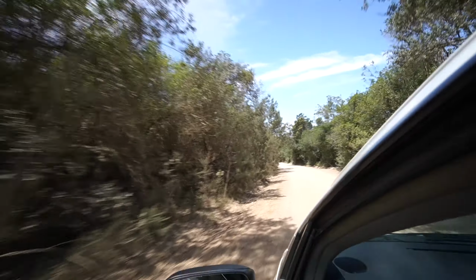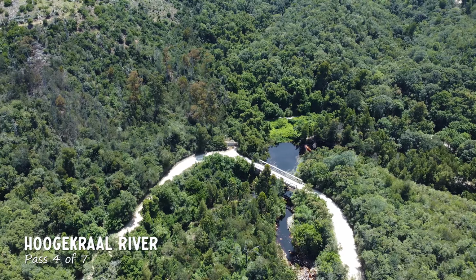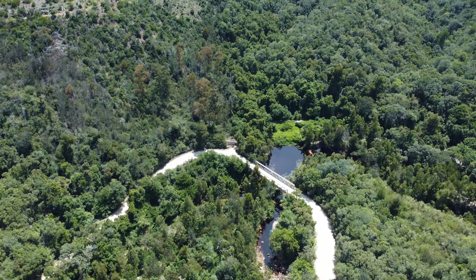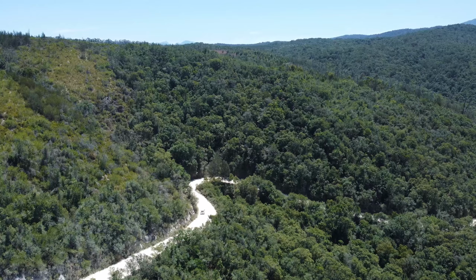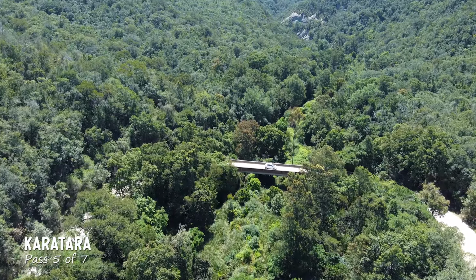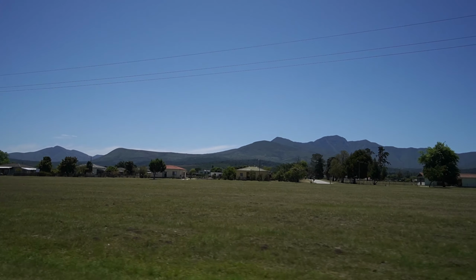Yeah, small enjoyment. So the reason this pass was named 7 passes is because you actually drive through 7 passes, and each pass is separated by a river, which these passes get their name from. But the pass that we're going to go through now is named Karatara Pass, and this pass is actually why these roads were built, and that is because they found gold here in the 1800s. So what I can only imagine is that some of the houses over there are probably over 100 years old, if people were living here back in the 1800s in order to extract gold from this area.